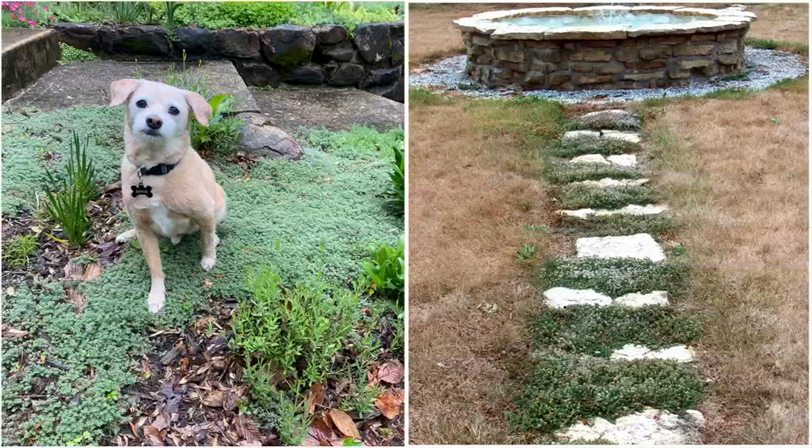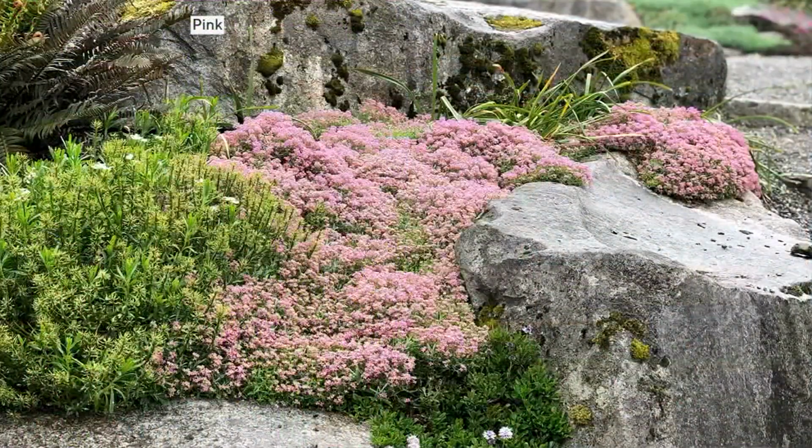Now here, this is a great example. On the left, you can see your dogs run over it. It doesn't matter. It can handle the foot traffic. And they're on the right. Wait, can we go back? Let's go back to that picture.